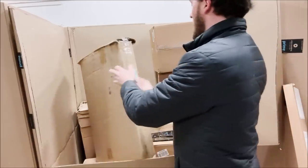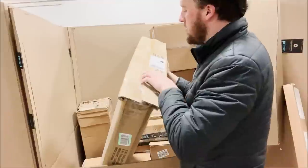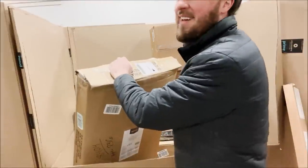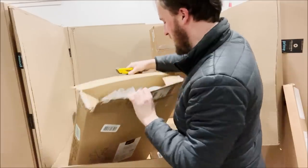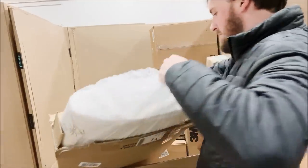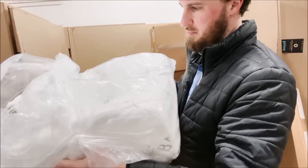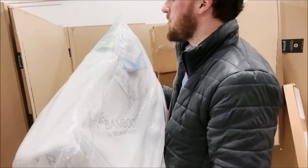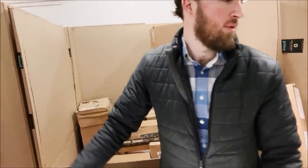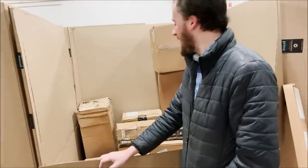What do we have here? Amazon Basics foldable drying rack, chrome. And that's not what's in here. Looks like a pillow. Some sort of pillow, I guess, bamboo, with high quality removable cover. Oh, foam wedge pillow, another one of those. I picked the wrong pallet here, I think.